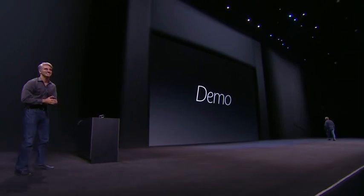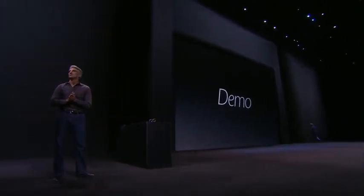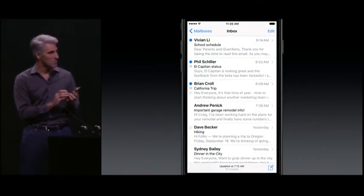Hey, everybody. Well, I'm absolutely thrilled to give you this first look at 3D Touch live in action on the new iPhone. Let's take a look now. And we're going to start with something we do every day, and that's in mail.